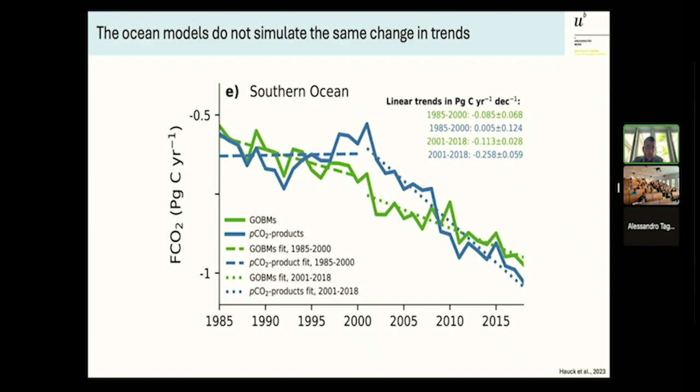And this is one of the big questions: why don't models simulate it? Why do observation-based products show it? And the question is, are the models wrong? Is the extrapolation of the data wrong? Or maybe even both not right? Or is it a mix of both? So this is one of the big questions that scientists working on the Southern Ocean physical carbon pump in the last years have tried to answer. And I will go into a few aspects to show you what we know by now and how variable the Southern Ocean carbon uptake really is.